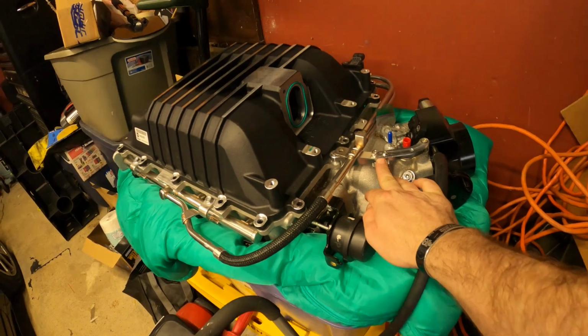This is pretty much a brand new unit. So I'm going to swap this one, sell the old one, and use that towards some other things. So we've got that coming.